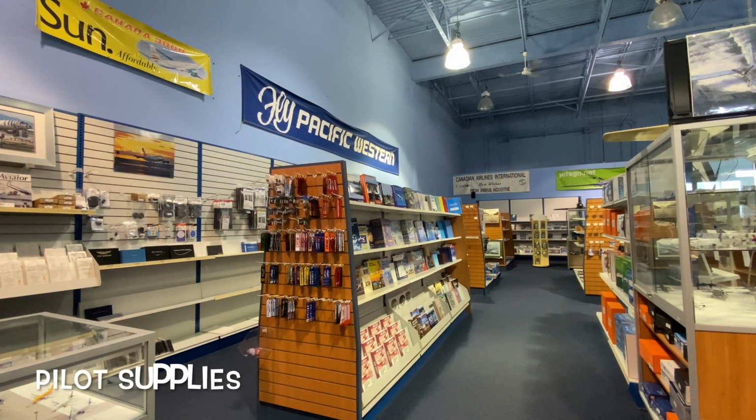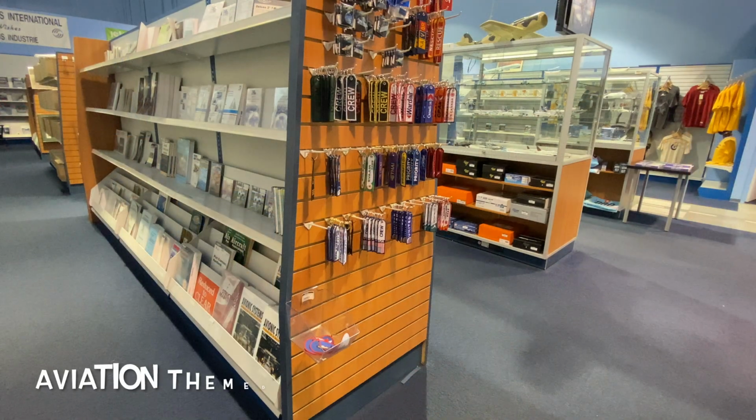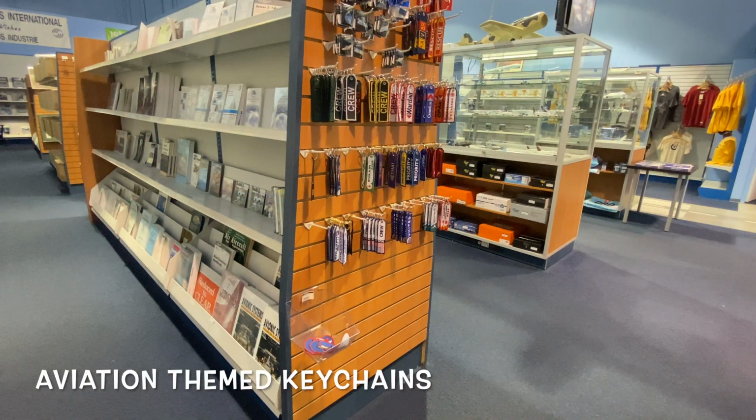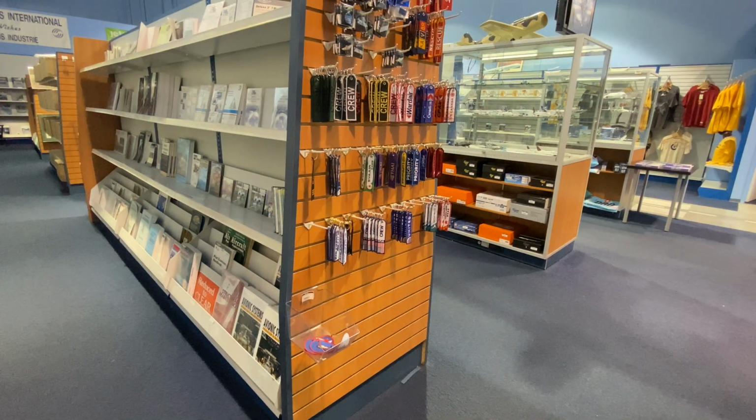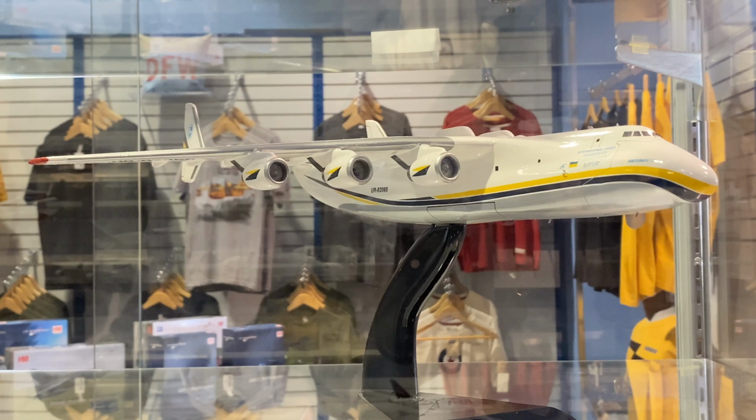And he does carry a lot of pilot equipment as well, headphones, maps. I'm not an expert in these things, but you can see different manuals here for training purposes. And also he has pilot's uniforms and such as well. And here you can see also at the end, he has a number of keychains with different airline names on them, just so you can kind of be a collectible.